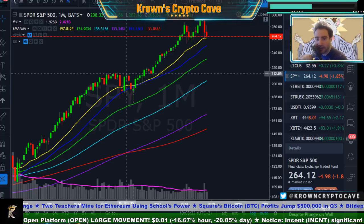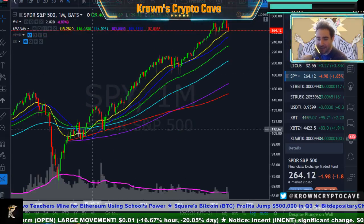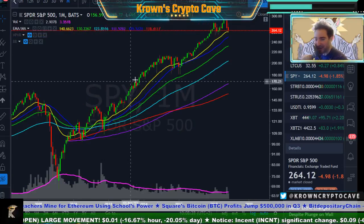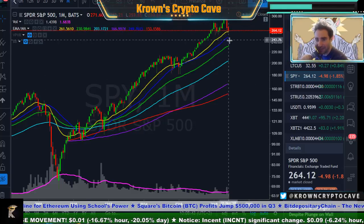And man, when I used to be a market maker in equity options, I would trade SPY, and this thing was still below 200, way back when. So it's kind of crazy to see it all the way around almost 300 at its high over here.